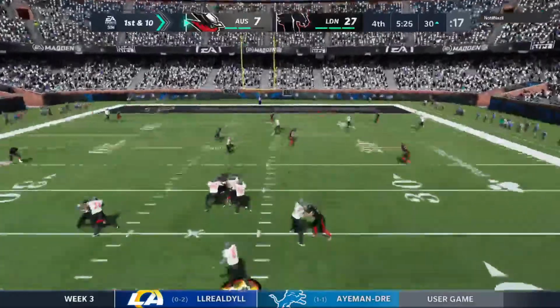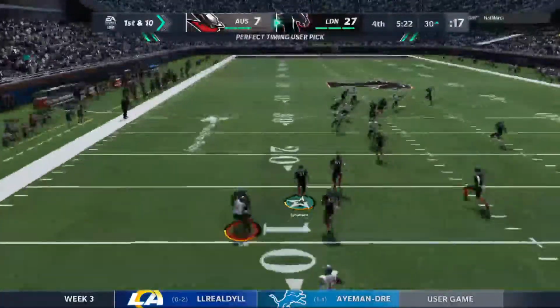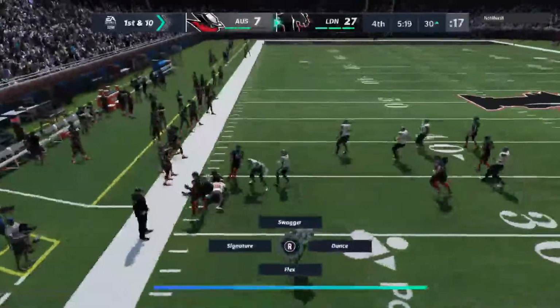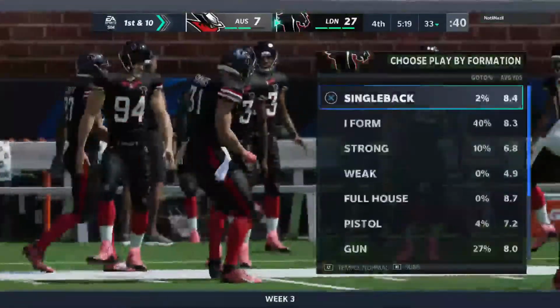From the shotgun, he'll look to throw. And his pass is intercepted for the 4th time today. Picked off by Justin Simmons. And it's a good return here as he'll get all the way up close to the 35.